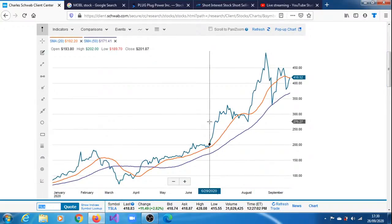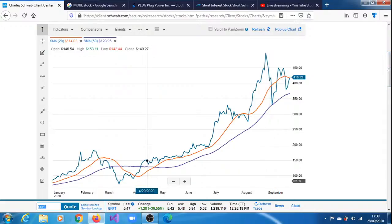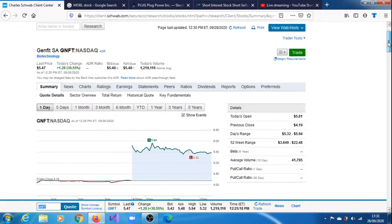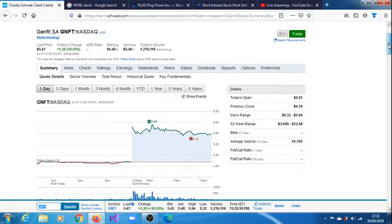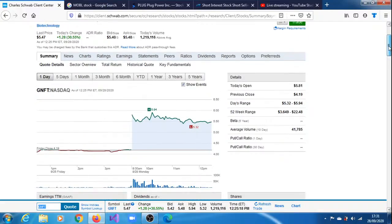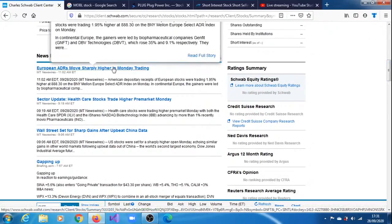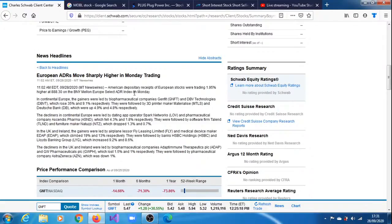Okay, so let's check out GNFT. GNFT SA is a biotech company. It's up 30.55%. Let's see whether there's some news here concerning GNFT. Okay, yes. In continental Europe, the gainers were led by biopharmaceutical GNFT.